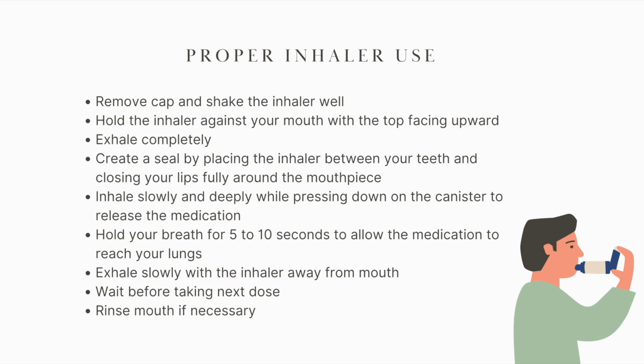You're then going to exhale all the air you can from your lungs completely. And then you're going to create a seal by placing the inhaler between your teeth and closing your lips fully around the mouthpiece. Then inhale slowly and deeply while pressing down on the canister, the button on the end of your inhaler, to administer the medication. You should then try to hold your breath for 5 to 10 seconds to allow the medication to reach your lungs. Then exhale slowly with the inhaler away from your mouth and wait before taking the next dose if you require more than one dose. It's also important just for oral health to rinse your mouth afterwards if necessary.